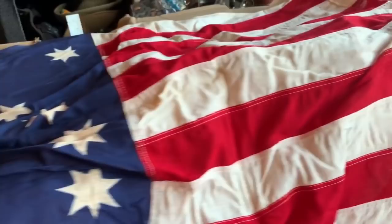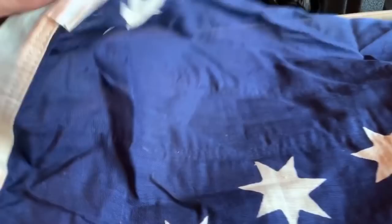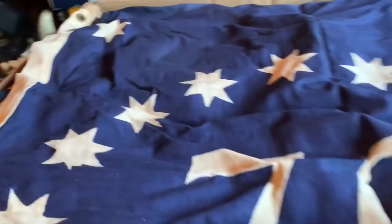Look at this, 76. 1, 2, 3, 4, 5, 6, 7, 8, 9, 10, 11, 12, 13 stars. This is a nice flag right here. Pioneer Valley Forge Flag Company. I like that. This one's marked Master Bedroom.